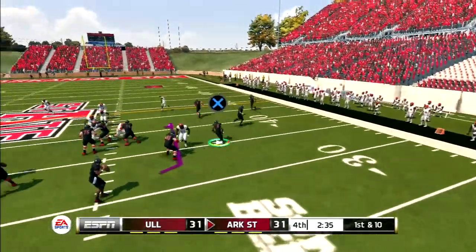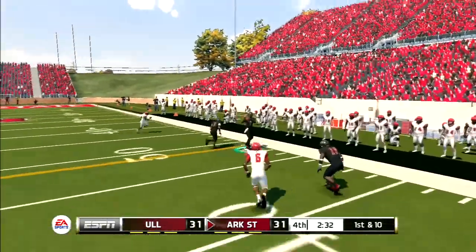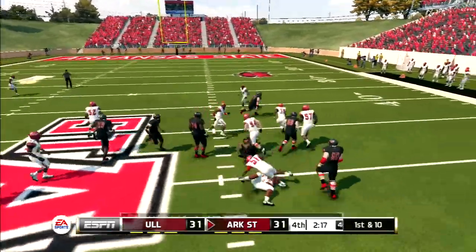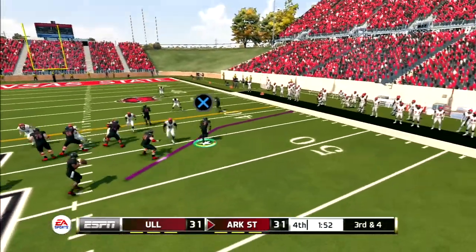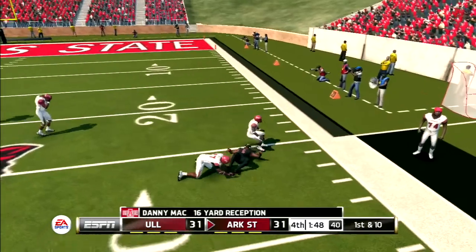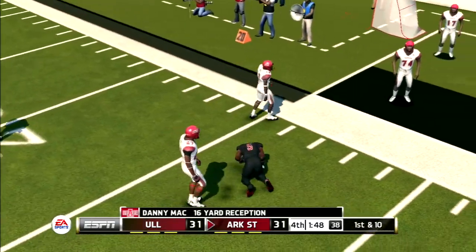Now it's 1st down. Dan finds a hole in the zone, and he makes the grab for 9. 2 plays later, he takes the handoff up the gut, and he pushes his way to 4 yards. Few plays later, Dan is wide open in the flats. He makes the catch, jukes, and picks up 16. It would lead to an A-State touchdown.